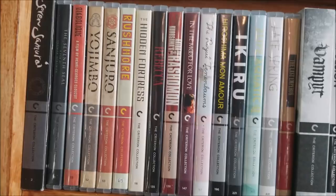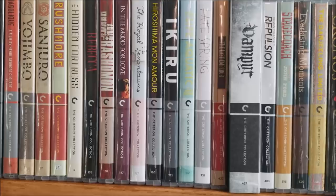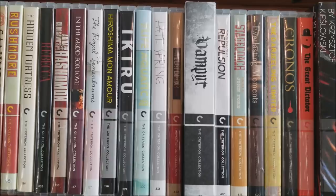I have Rushmore. I have The Hidden Fortress, which I haven't seen, which is a Kurosawa film. I have Rebecca, which I love, and I've seen it twice now. Good Hitchcock film. Then I have Rashomon, which is probably one of the best Akira Kurosawa films. In the Mood for Love, fantastic, and also heartbreaking story between a husband and a wife and some others.